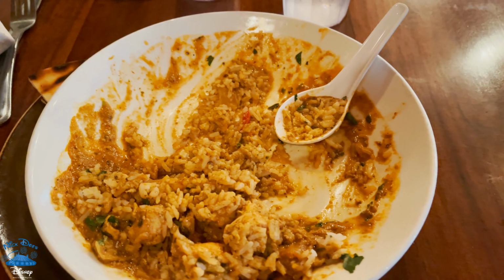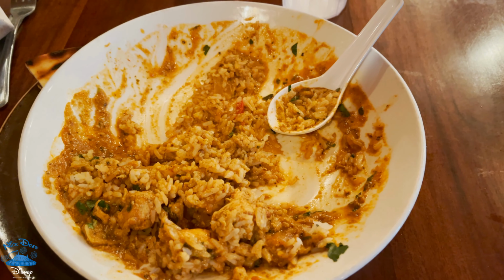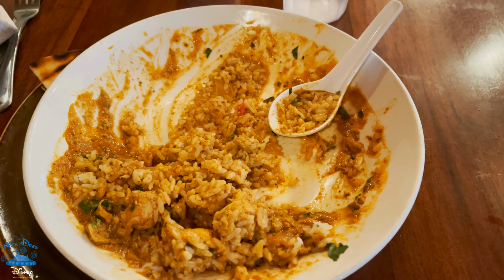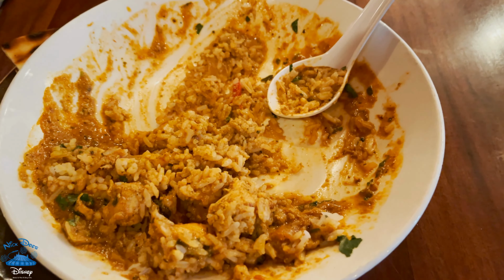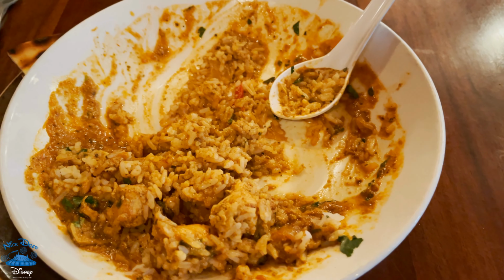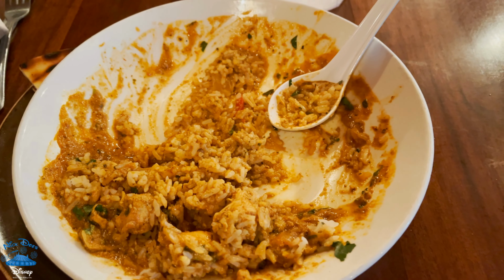I think I'm gonna have to throw in the towel. I swear to you, I ate a ton of food, but look how much is left. That was like the never-ending bowl of chicken tikka masala. Overall, super good. A lot of flavors in there. A lot of really good spices. Perfectly cooked chicken and rice and all that. Out of 5 stars, that's a solid 4.